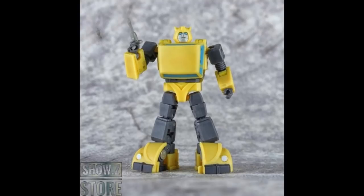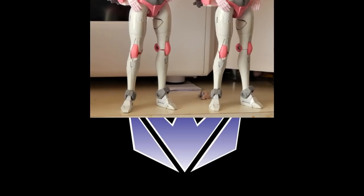Magic Square also has their Intelligence Officer. This is the Bumblebee. It's in stock. I think it looks great, and I'm only negative on one thing. I think Magic Square is going to have a repaint, a better painted version in about 2 or 3 months. But I've got this coming on the way anyway. I think it's that good, and I think it actually beats New Age.